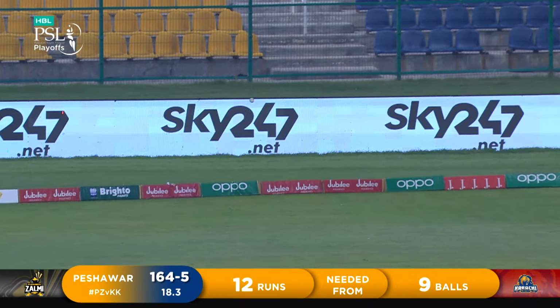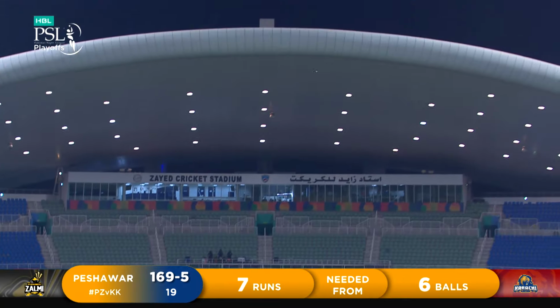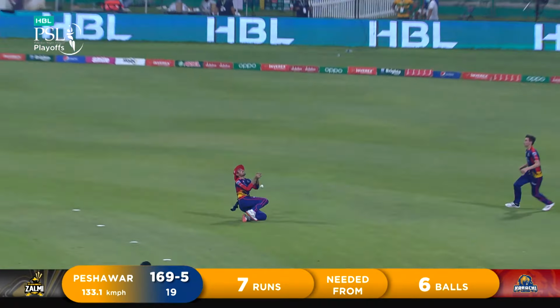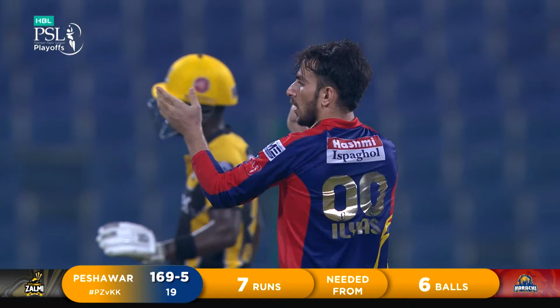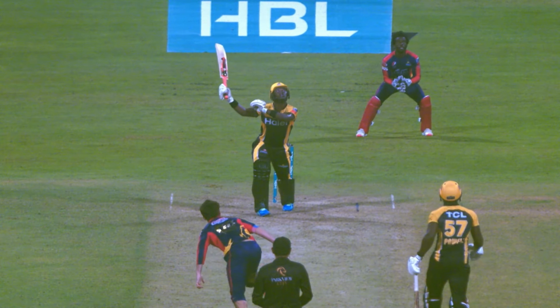Easily done for four. Wrong line. Seven to get. Oh, that's gone up in the air. So this has got to be taken at point. At point. He drops it. Danish. What a moment in the game.